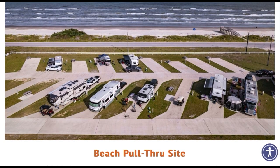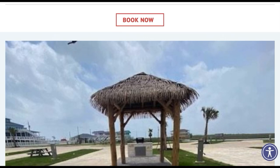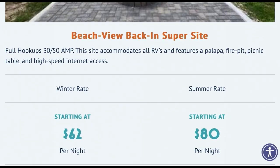Now, if you don't stay at one with a semi-private pier, they do have a dock at the end. They have a boat slip, so no worries, but if you want that little bit of extra fishing fun, definitely get one of those canal sites for sure.